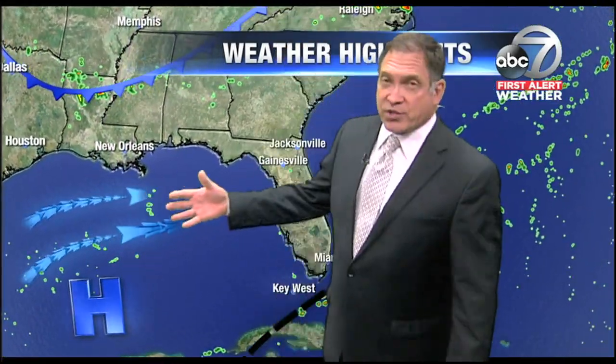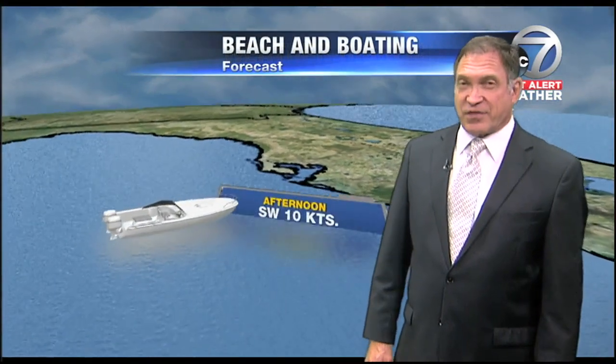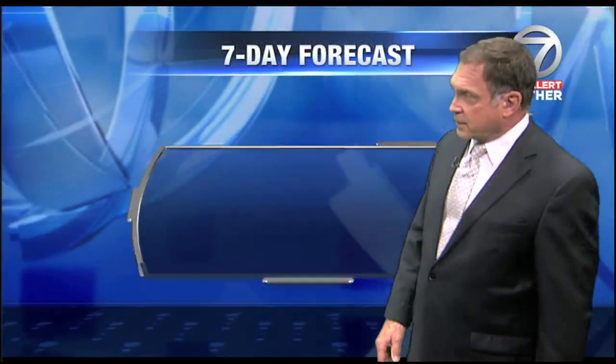We also have this area of high pressure, which is building in over Gulf waters and will provide us with a westerly wind flow as we head into the weekend. That promises us some changes as we head into the weekend in terms of the timing of our storms. Southwest wind comes in at about 10 knots, and the forecast for the week ahead looks like this.